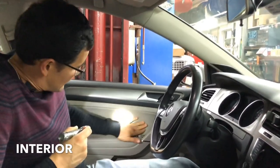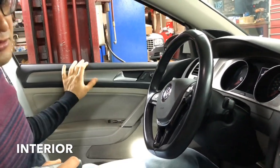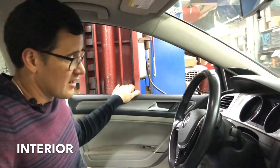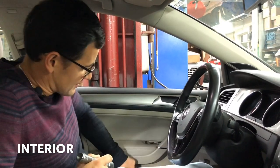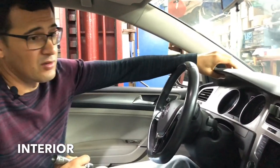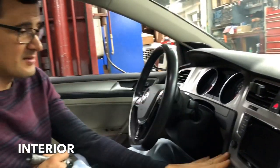For example, leather on the doors, it's still leather. Leather or like fake leather, but it feels like leather. It's nice and soft. It's not like plastic on some cheap Volkswagen Passat or cheap Jetta when you just touch it and feel it, I don't know, it's a real plastic. Over here, everything is soft. The panel is soft. Again, on a cheaper version of Jetta, it's a really hard and noisy plastic.